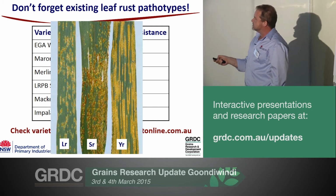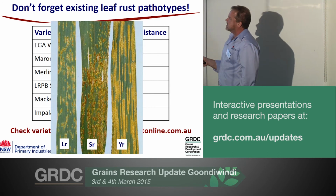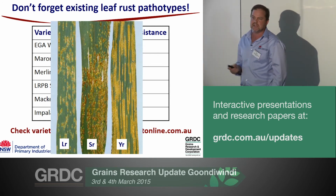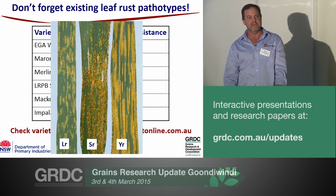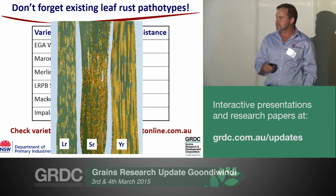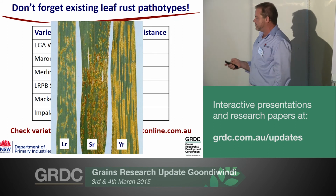So with stripe rust, you always see these characteristic stripes. They tend to be yellow in colour, whereas leaf rust is more scattered. The other thing, I don't know how it comes out, you actually get sort of a green halo around the leaf rust pustules, and you'll see that before the pustules actually come out. So if you look in the lower canopy, you'll see these little clear light green circles. That's the leaf rust before it actually comes out. With the others you can't visibly see anything till the pustules come out.